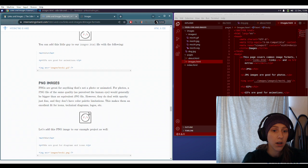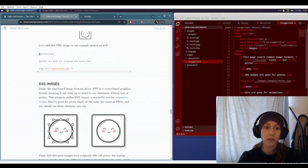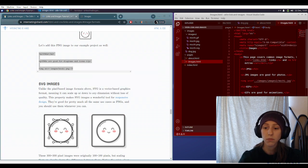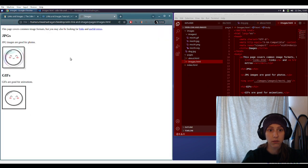Now we're going to add a PNG. PNGs are great for anything that's not a photo or an animation. So for photos, PNG is generally the same level of quality, but a file of the same quality would generally be bigger than an equivalent JPEG file. However, they do deal well with opacity, and they don't have color palette limitations. This makes them an excellent fit for icons, technical diagrams, logos, etc. So now we're going to add this bit of code below here. And we're going to change our path once more. Images, images 2, PNG. We're going to save that. Refresh. Wow.